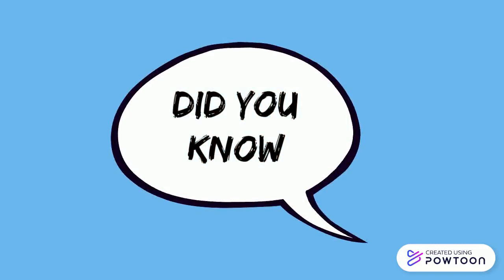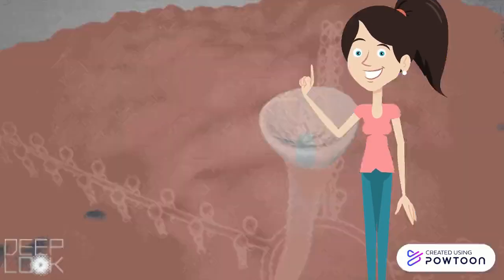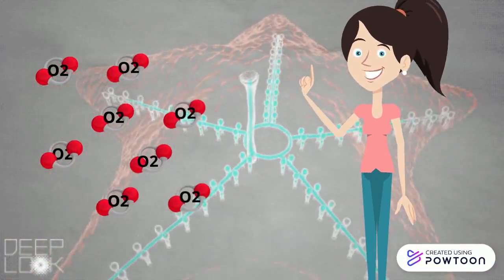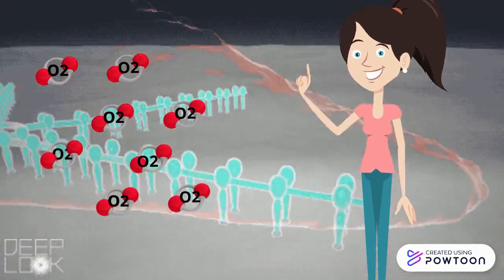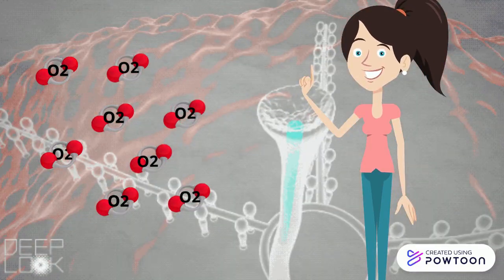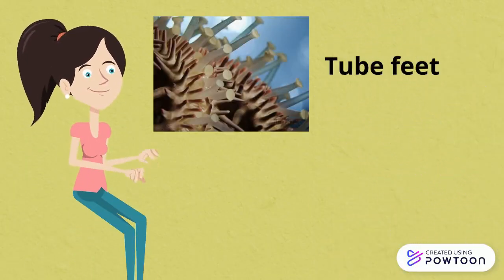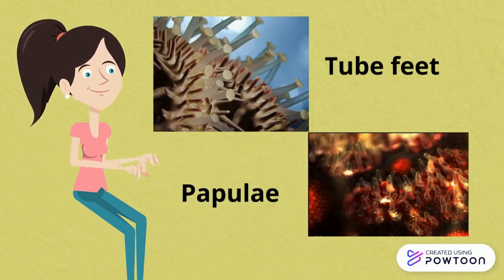Did you know that sea stars show the presence of the open respiratory system? The oxygen that enters through the papillae and tube feet moves freely throughout the body and gets taken up in the required cells by simple diffusion. Sea stars use their tube feet and papillae for exchange of oxygen and carbon dioxide.